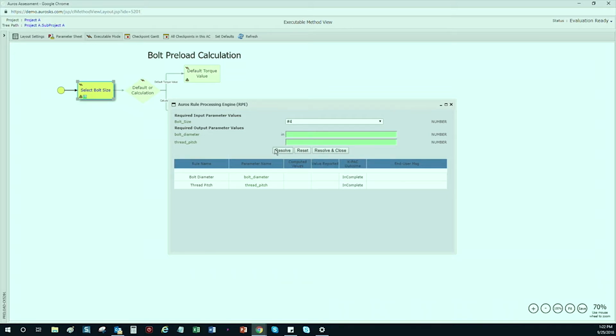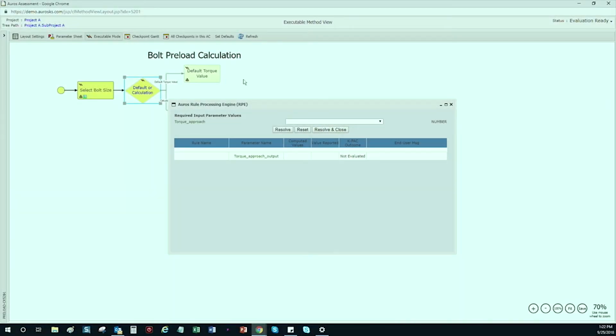Then he hits resolve, and that's going to populate that field based on the information associated with a number 4 bolt. Then he's going to go forward. Now we have a set of rules that we haven't actually put into this K-PAC yet that will let you determine whether you can use a default value or whether you need to do an actual calculation. In this case, we're going to assume that we cannot use the default value, and we're going to go to calculation.